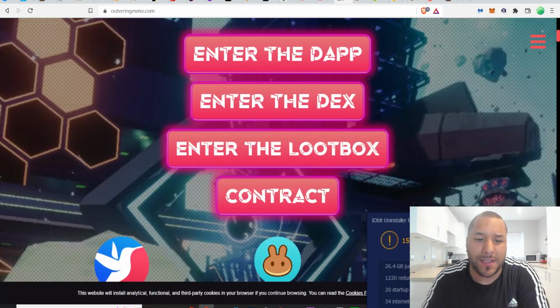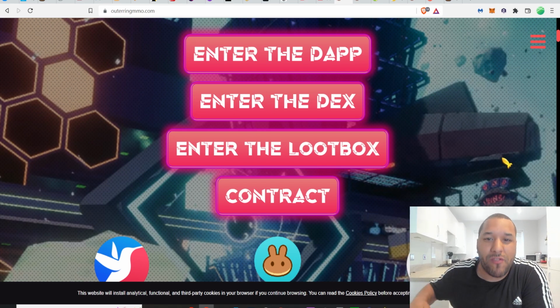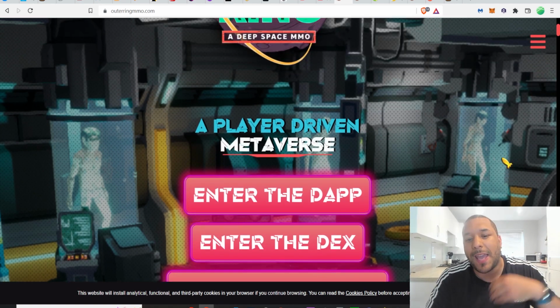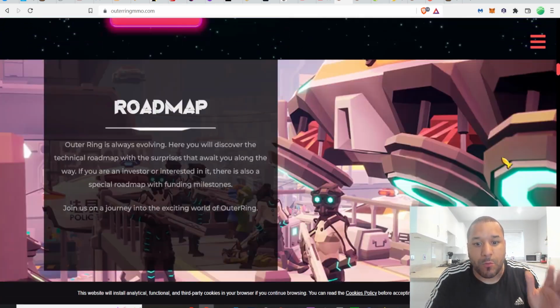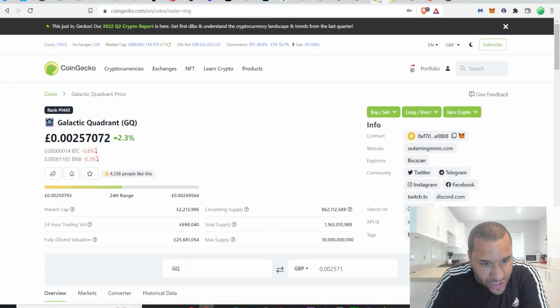For those that are new, real quick, because you're thinking, oh, what is this? It's a metaverse. Just like your Sandboxes, just like your Realms, just like your Decentralands, this is another metaverse that has huge potential. MMO player driven as well, which is great. I think it's going to be a serious top coin to watch in the up and coming space of this next bull cycle. And it's mega cheap right now, fragments of a penny.